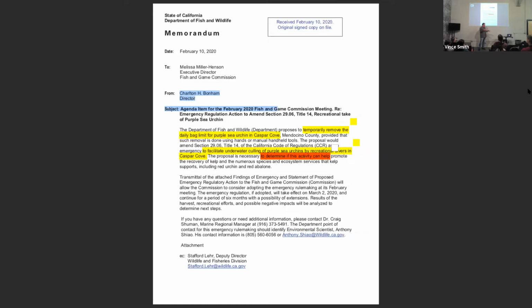So this is only in Casper Cove, from the north point to the south point, anywhere in the cove, and this is only purple urchin. And now the important thing, in red, is to determine if this activity can help. Between me and the director of the Marine Region, he has challenged me. Well, I won't say he doesn't believe, he's very hopeful. But he's asked me to prove that recreational divers want this, that they will participate in this, and that we'll make a positive impact, not a negative impact.